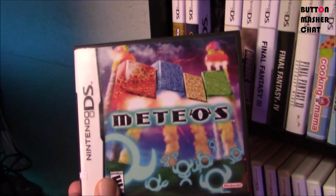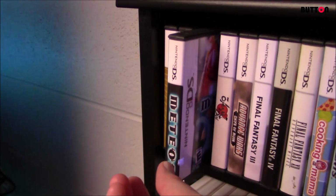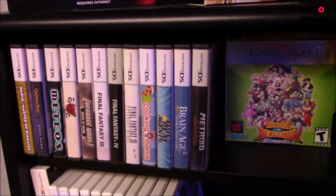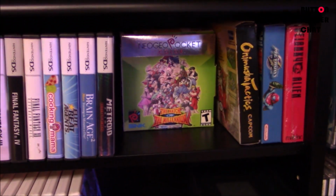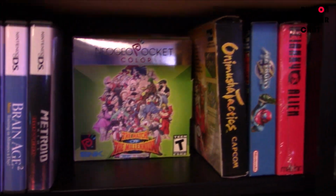Meteos is a game that I picked up. It's a puzzle game. I picked that up recently, or well, within the last year or so. It's a really good game. Think sort of a Tetris-like game, columns, that sort of thing. Still have only one game for the Neo Geo Pocket, and that is Match of the Millennium.